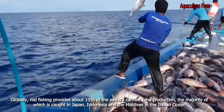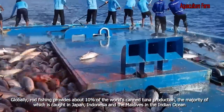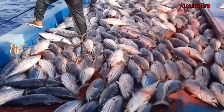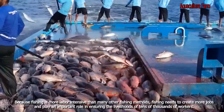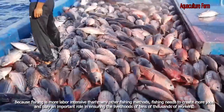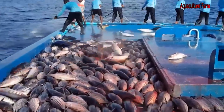Globally, rod fishing provides about 10% of the world's tuna production, the majority of which is caught in Japan, Indonesia and the Maldives in the Indian Ocean. Because fishing is more labor-intensive than many other fishing methods, it creates more jobs and plays an important role in ensuring the livelihoods of tens of thousands of workers.